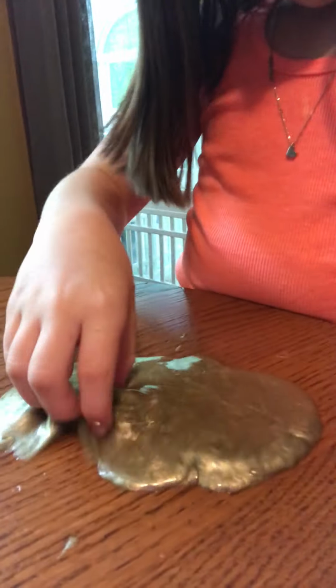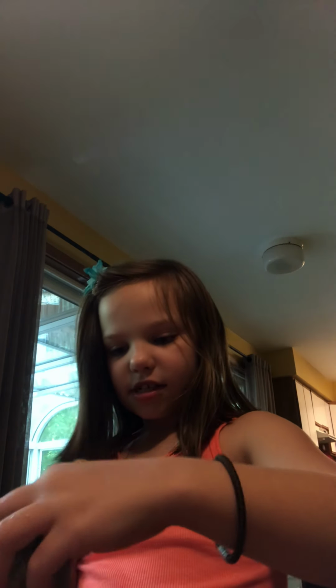Jiggly pond. Oh, you guys have to see this. It's like a jiggly pond. Oh, it's not coming. Whoa, jiggly, jiggly. Oh, I can't move. And that's this slime. My mom is not a fan of slime, are you?